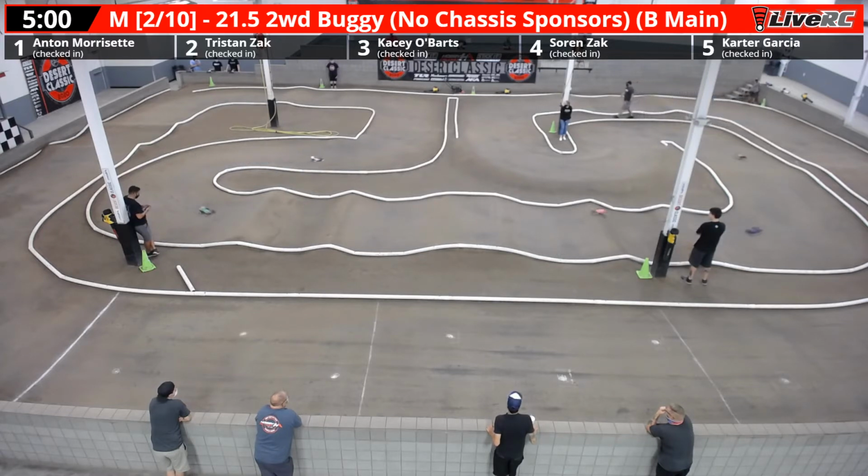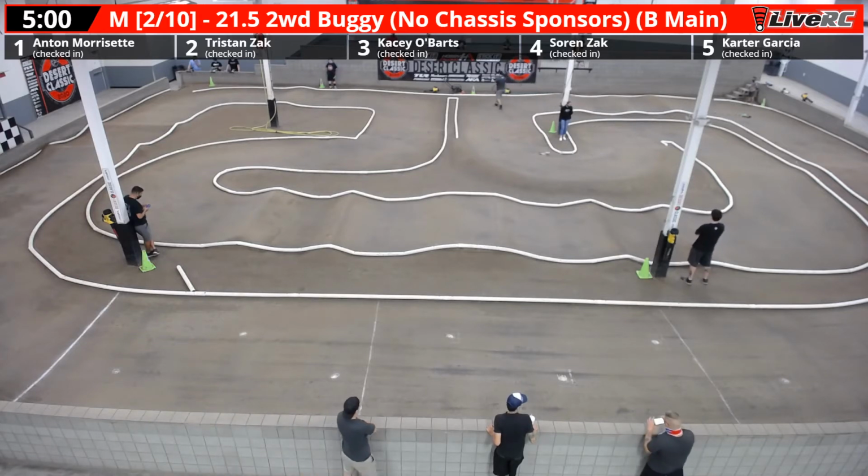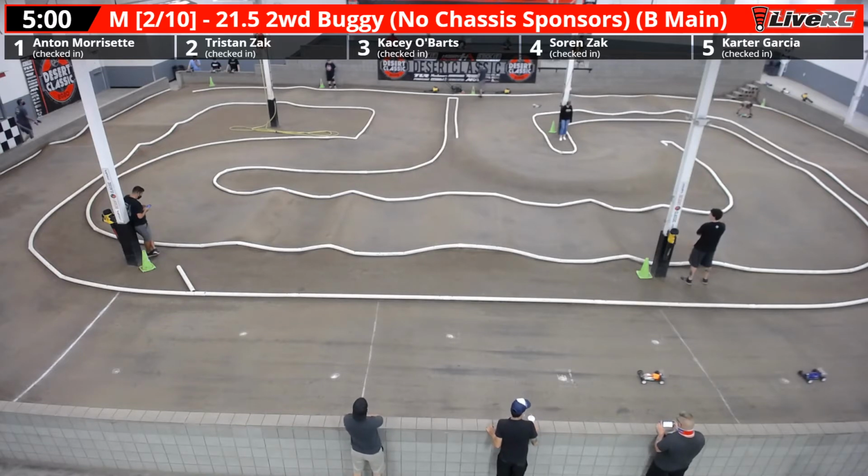Again, Carter Garcia in the 5 spot. Soren in the 4. Casey O'Bartz in the 3. Tristan in the 2. Anton on the pole. All right, straightaway is closed. Go and get our cars lined up.